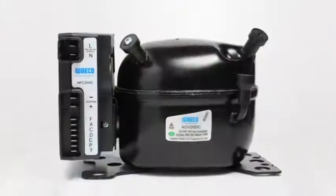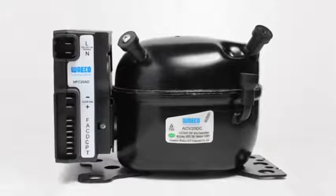Another important reason for the cooling performance and low power draw of the CFX fridge freezer is the genuine Waeco compressor. The Waeco compressor has been designed specifically for Australian conditions. This is after years of testing and product development to provide our end users with the most efficient technology available.